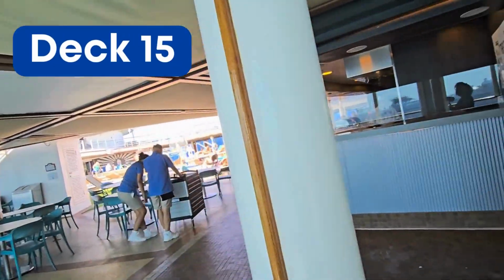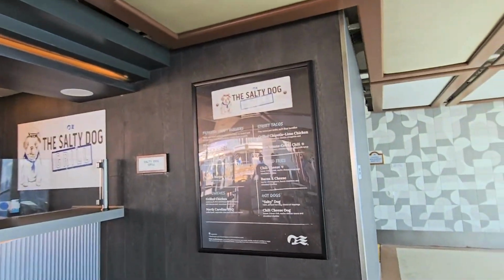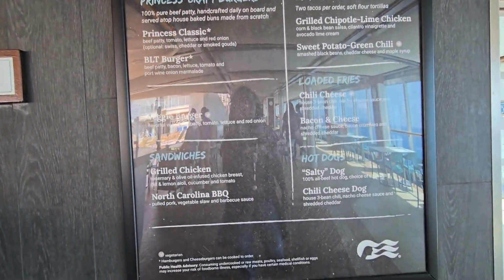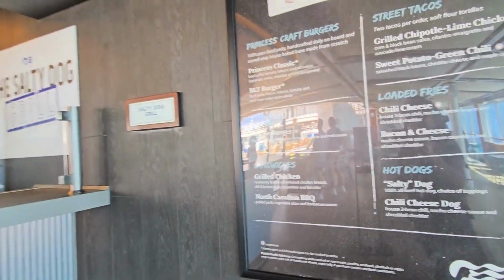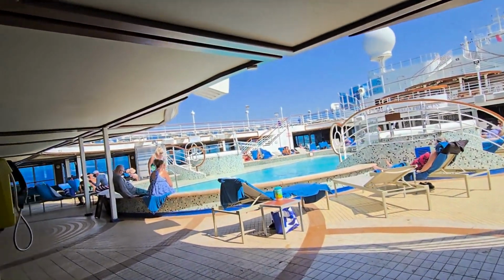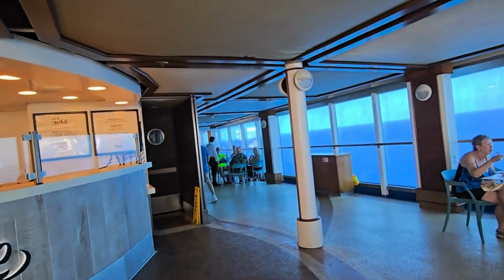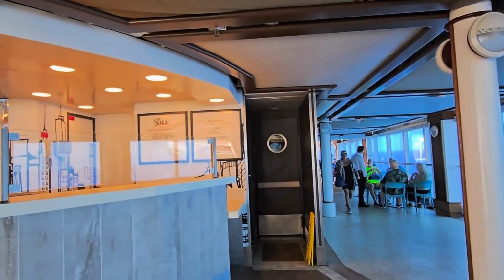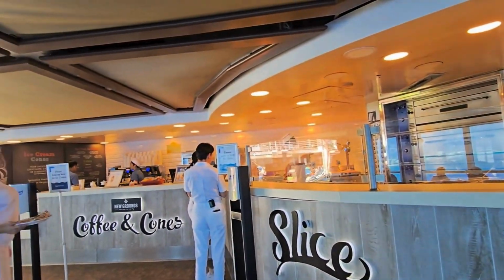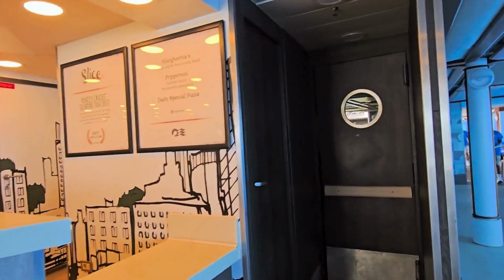Okay, now we're here on deck 15. Down here you have the Salty Dog where you can get burgers, hot dogs, and street tacos. So you just go up to the counter and order what you'd like. And if you come around this way, you see the pool area. And then on the other side, when you walk past this part of the pool, you have what's called Slice. And here they have different pizzas. They have 2 different types of pizza, pepperoni and margarita. And then you can also do the pizza of the day. You also can get coffee and ice cream in this area as well.